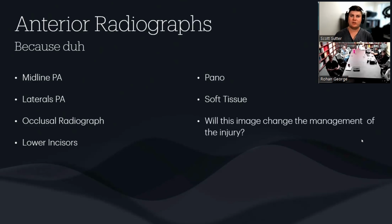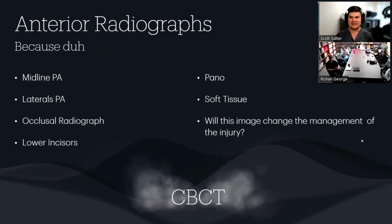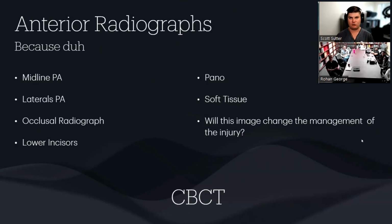The question you really need to ask for any of the x-rays is, will this image change how you're going to treat the patient? And there's one image I haven't talked about, and it's the cone beam. It is incredibly useful. I know we want to minimize radiation to patients no matter what, but the cone beam can replace 90% of these images at once. I'll do a slightly larger field so I can at least pick up 6 through 11 and make sure that there's no facial fractures, anything like that.